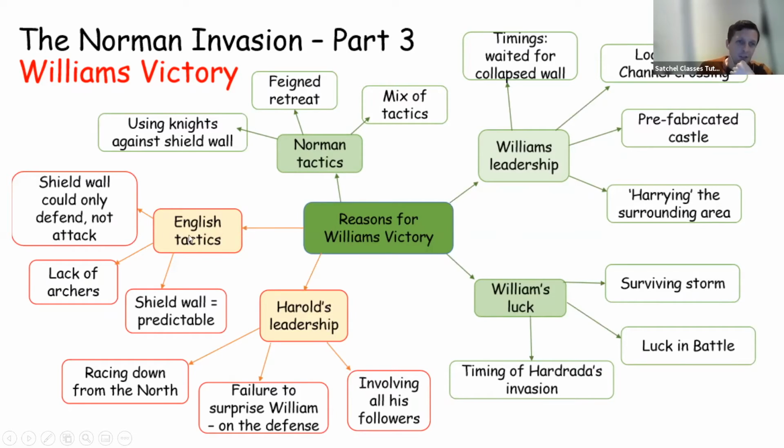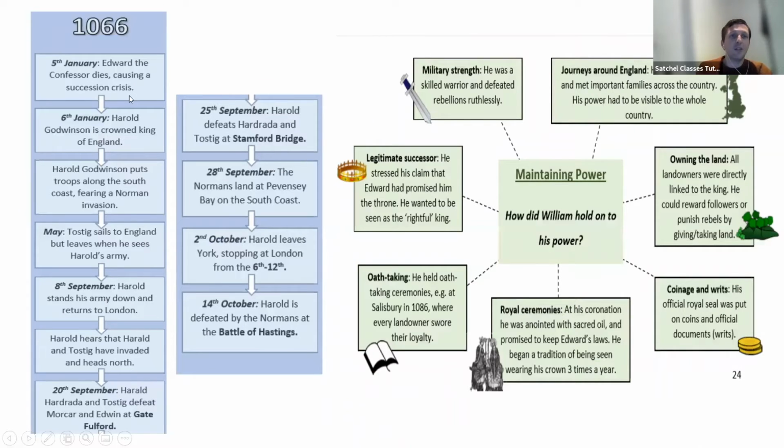Now, we've also got the lack of archers, or the breaking of the shield wall by the English. This could be mistakes made by the English. And of course, the fact is, Harold may have made some mistakes as well. So all of these things combine to ensure a Norman victory, if we will. Now, in terms of how this goes, just to make sure we're clear, it goes like this. It's all about 1066. Edward the Confessor had died.